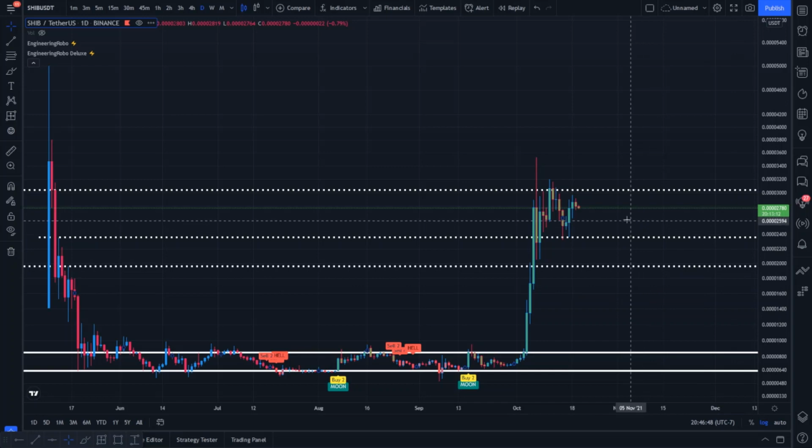In my opinion, once support has been found and we've plowed through this resistance, we are likely to see some continued euphoric upside. Currently, after hundreds of percentages in gains, we will likely need some continued sideways consolidation and accumulation for price action to balance itself out and maintain these gains. We're still looking at continued consolidation and sideways.